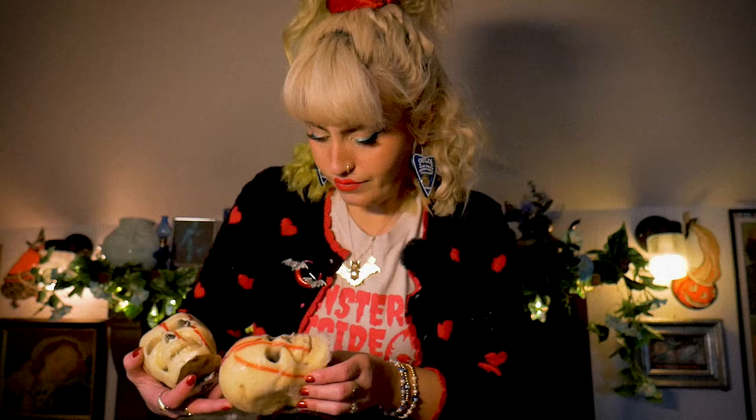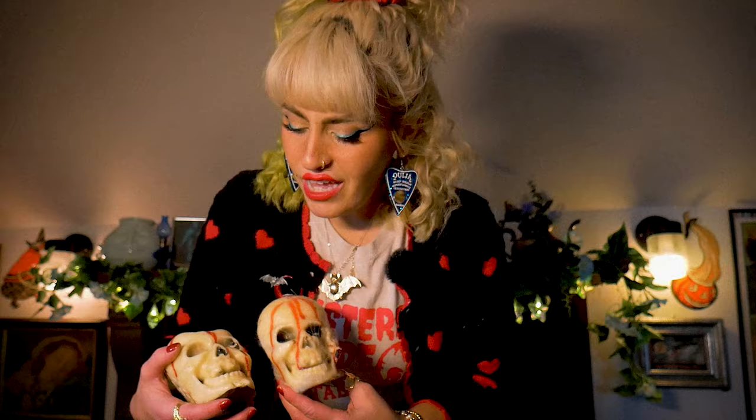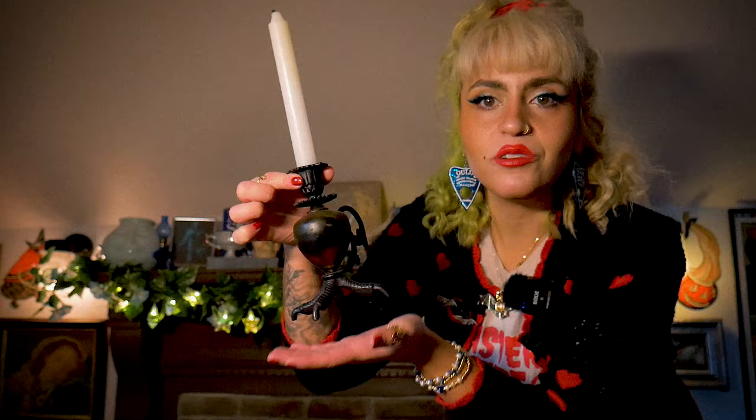This one was pressed up against my bubble lights when I had my mantle set for Christmas and I didn't realize it, and his face kind of melted, but you know, it just adds to the look. So we're gonna put these up. Very spooky candle holder with a little claw foot bottom.